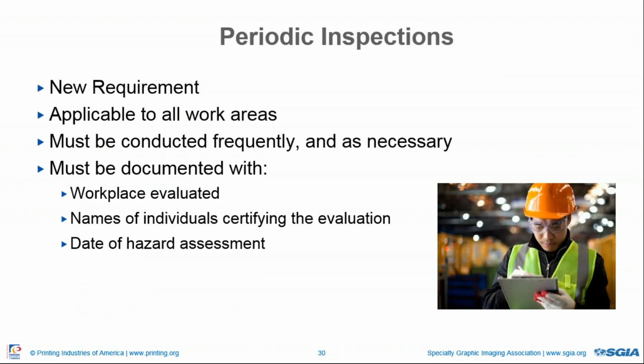Okay, so the last section we're going to cover is the periodic inspections. As Matthew mentioned in the beginning, this is a new requirement for the walking and working surface standard, and it's kind of daunting from an admin standpoint. It is applicable to all work areas, even offices, okay? You may not have that many hazards present, but you need to make sure that you're inspecting all of your work areas. It must be conducted frequently and as necessary. That's the definition that OSHA has given us, which of course is very gray.